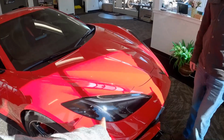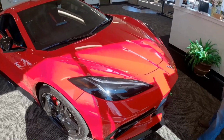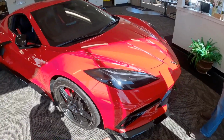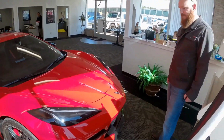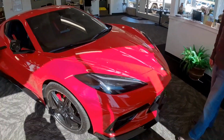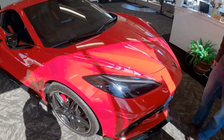They also tint the headlights. I think that looks pretty sick. It's kind of hard to tell in here, but you see a slight tint, but they're blacked out. I think it looks really good. What do you think? Yes. Looks pretty crazy. Okay. That's unique. I've never seen anybody do that before. You need to do yours.